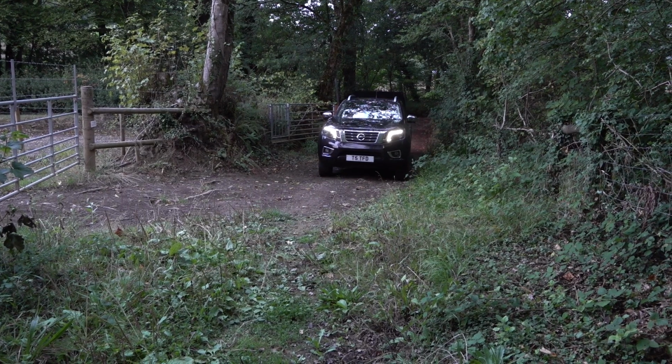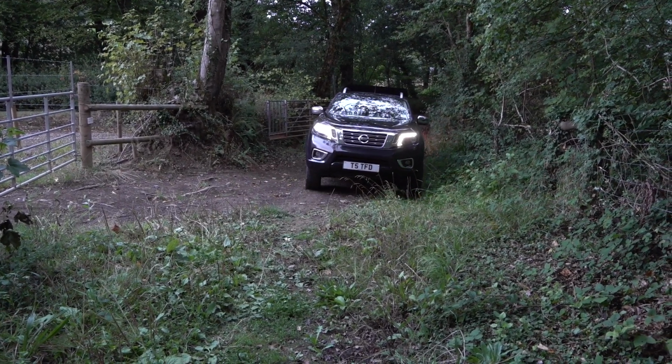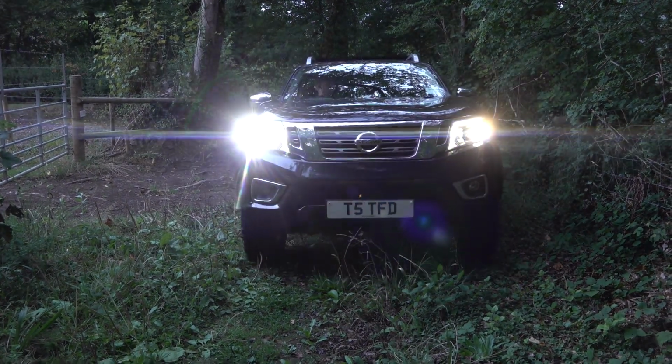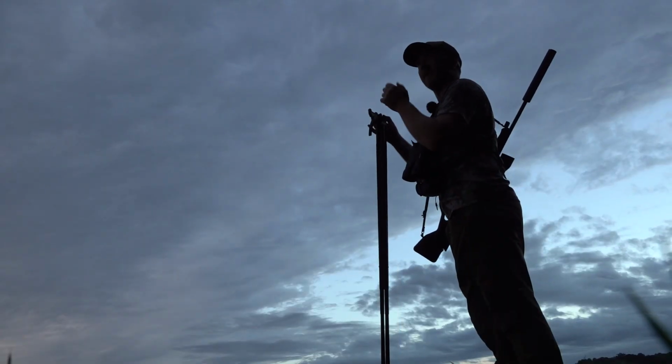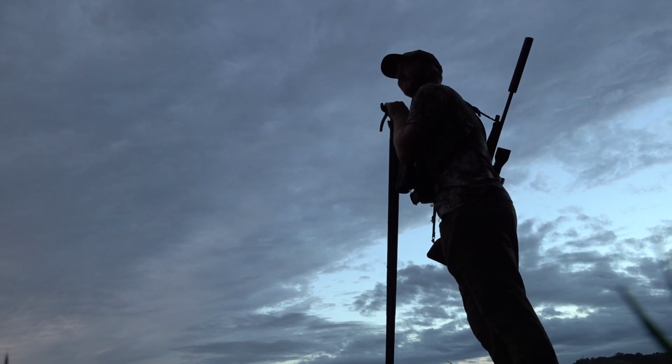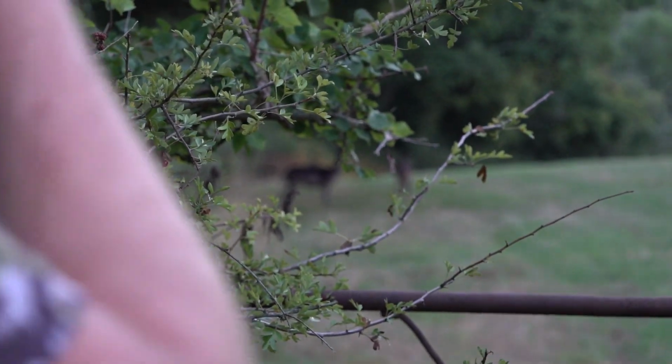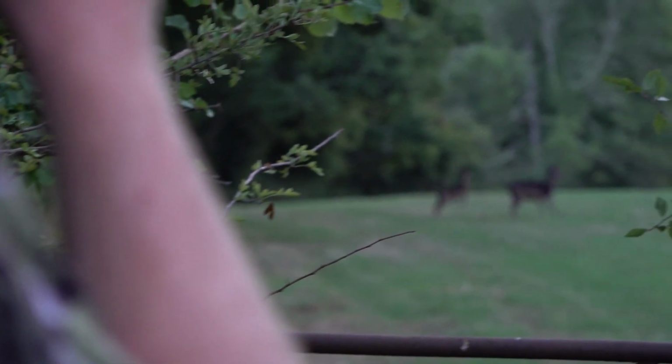Caution, road with restricted access. It's time to pack it up here and move on to an area where earlier a scan with the thermal revealed another big herd. No deer. Not quite no deer. There are a couple which, just like their cousins down the road, spot us and make a dash for it. We're in a pretty big field here.